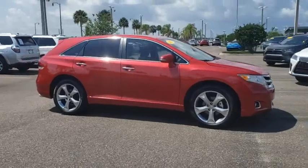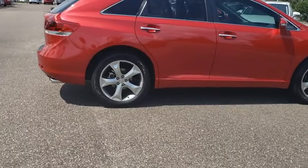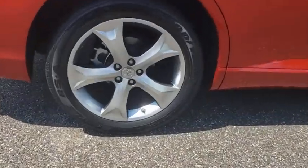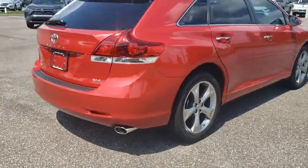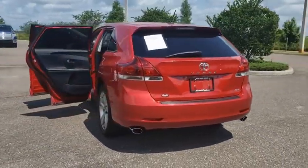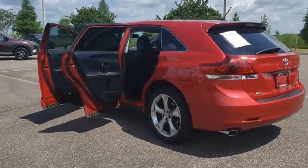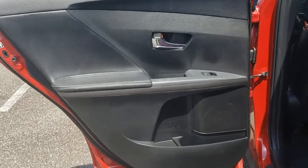Stop by and take a look at the 2015 Toyota Venza. Toyota Venza blends the attributes of a crossover SUV with those of a wagon. Venza boasts a spacious interior, a powerful and efficient engine, a pleasant driving demeanor, innovative interior storage, and strong crash test scores. You're more than one thing, so is Venza.